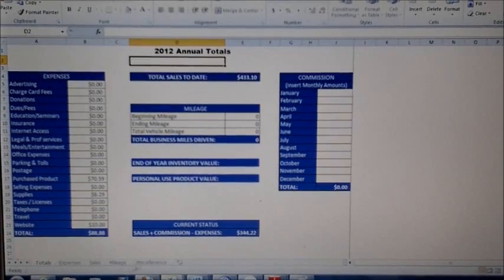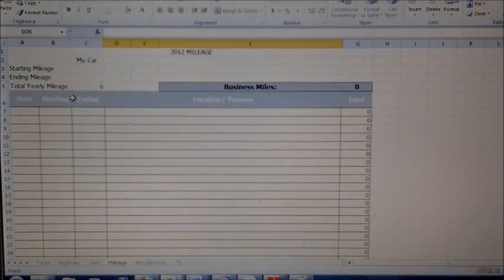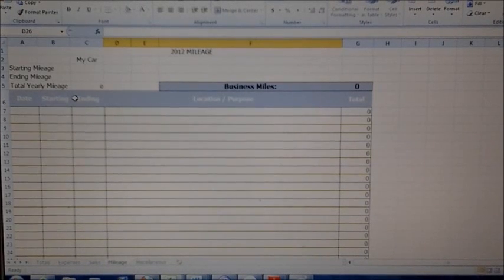Okay, last page that I have on here down at the bottom, if you tab on mileage, this is for you to track your mileage. You got to get good at this. It's hard to remember to do it, but it's really important. I keep a scratch pad in my car. Whenever I go somewhere, I write down my beginning miles, my ending miles, where I went and why. And I come home, I put it in here, and I throw my piece of scratch paper away. I don't need it anymore. I've logged it in here.